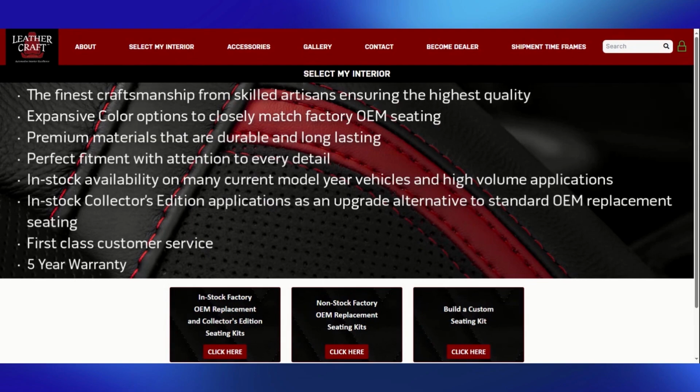Or what we have is collector's edition. Collector's edition is a little different. We pick a few different vehicles and we say, hey, we want to make this Tundra cooler, like if it was a ground up custom build, right? So instead of having to pick a piping and a stitching and a color and an interior pattern, we preset them, but we keep them in stock. So you don't have to build them ground up, and you can view those in our gallery and see what those look like. So this way, it's a faster way to have a custom looking kit, but we keep them in stock.